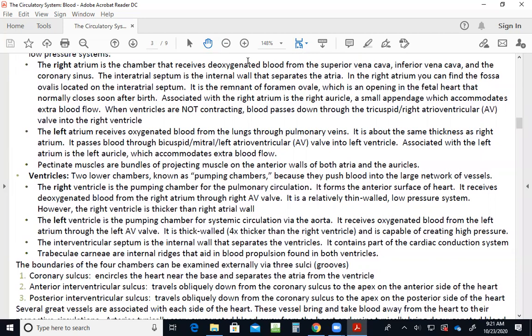The term deoxygenated blood is a term I really don't like that much, because it implies that blood that's coming back to your heart after it's run out to your arms and your legs no longer has any oxygen in it whatsoever.